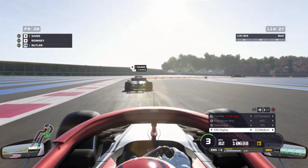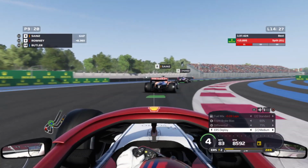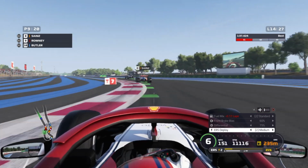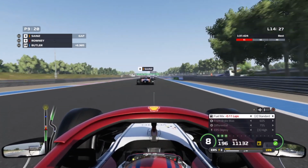Verstappen is the big winner there, but we're onto the hard tyres now, and with that 5-second penalty that we got by speeding in the pits, and I think we were over by maybe a couple of kilometres, we are going to have to make some positions and some time up towards the end of this race.